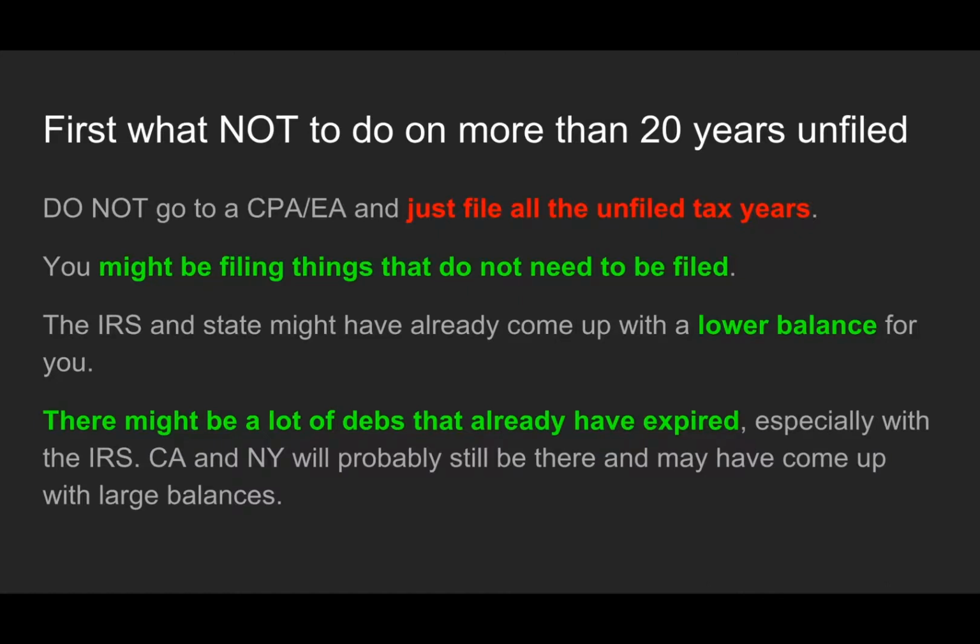First, what not to do on more than 20 years unfiled. Do not just go to a CPA or EA and just file all the unfiled tax years. You might be filing things that do not need to be filed. The IRS and state might have already come up with a lower balance for you, and there might be a lot of debts here that are already expired, especially with the IRS. California and New York, there are probably still going to be some debts there, and sometimes they've come up with some pretty large balances for you.